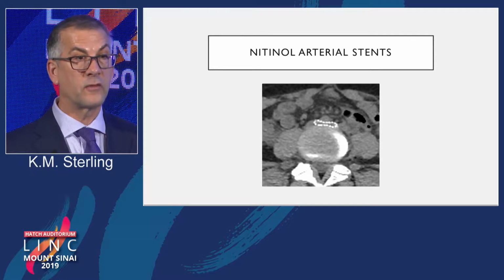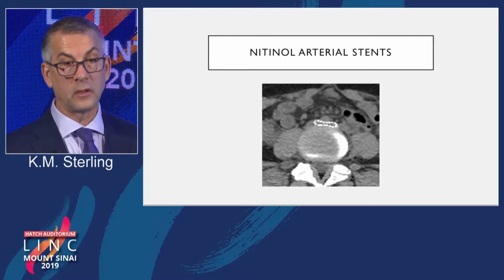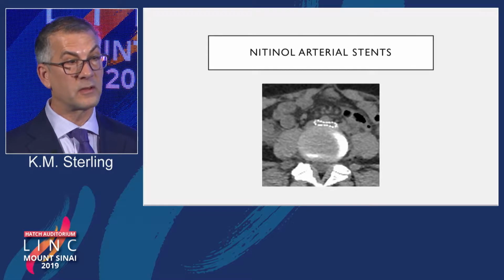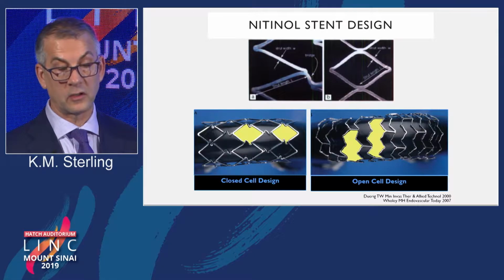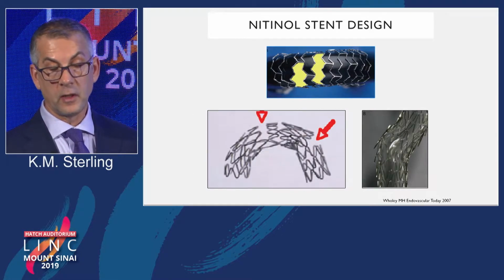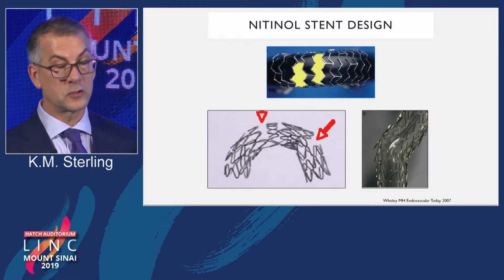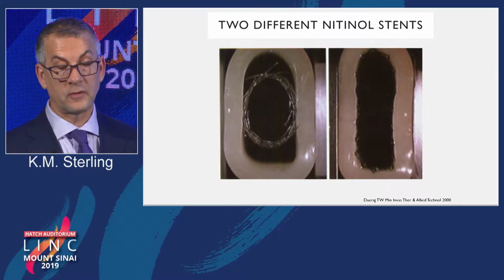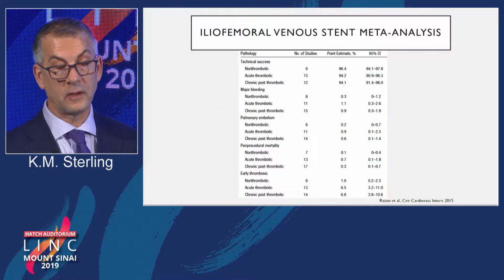And this is sort of the quintessential picture of the nitinol arterial stent in the venous system. Yes, they go in, but you're having this tremendous flattening of the stent, and a lot of that has to do with the stent construction. You have both open and closed cell designs, but you can see here this stent is made to be flattened at those choke points. And here, 2 different nitinol stents, and that's exactly what happens in those stents.